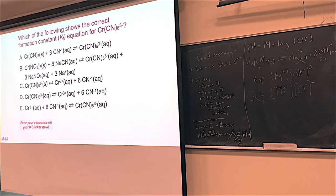Kf, formation constants, are another type of equilibrium constant that we looked at in this section. Now, in Ksps, the solid is the reactant, and the ions that go into it are products. Kf is kind of the reverse, all right, where the complex ion is the product and whatever's needed to go into it is the reactants, all right? So see if you can figure out here what the correct formation constant reaction is.